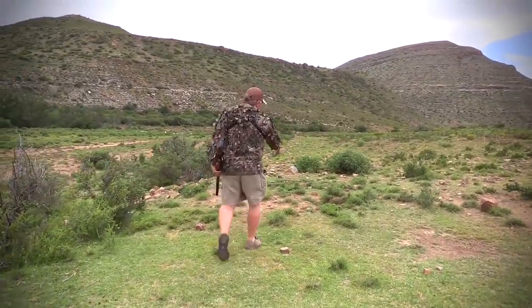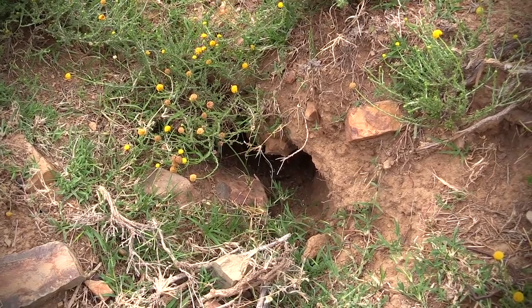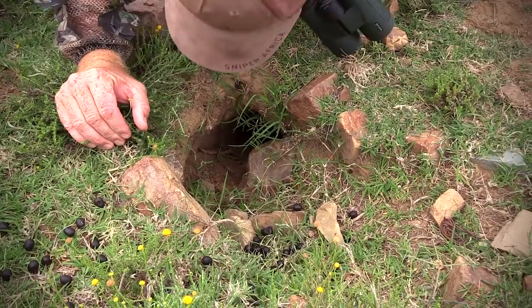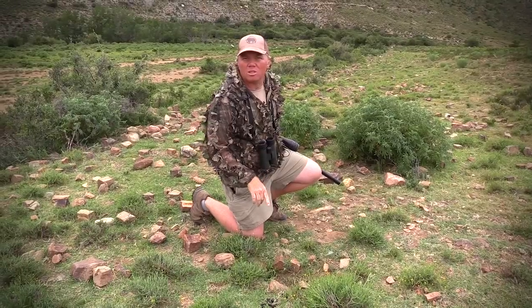Yeah, check us out. Here we go. Look at these holes. There's one there. There's another one over here. Have a look, check how deep this one is. Yeah, wow. It runs right down. You see, this is exactly why the farmers asked us to come out.